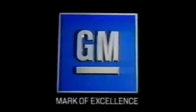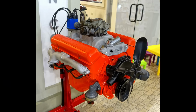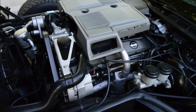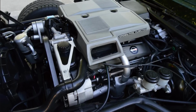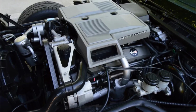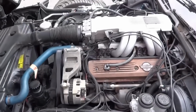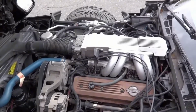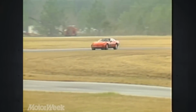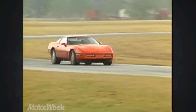But GM was determined to remind people why so many iconic muscle cars were powered by the Chevrolet small-block V8 engine. So they got rid of the L83's problematic sorta carbureted and sorta fuel-injected intake and went with proper tuned port injection. The resulting L98 produced a healthier 230 horsepower and 330 pound-feet, making the Corvette capable of low 14-second and even high 13-second quarter miles.